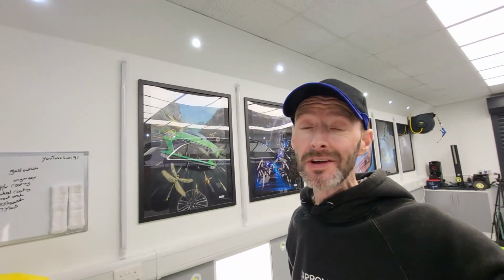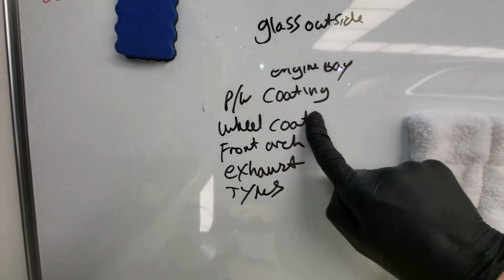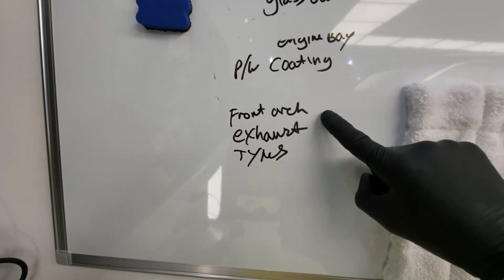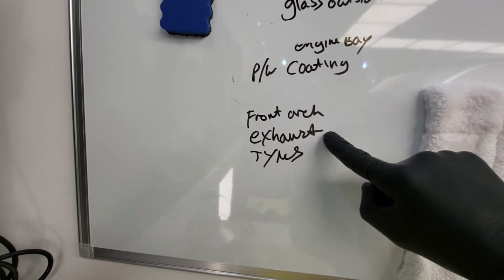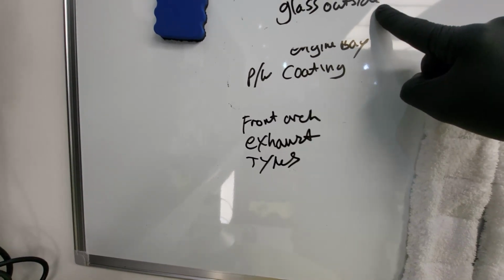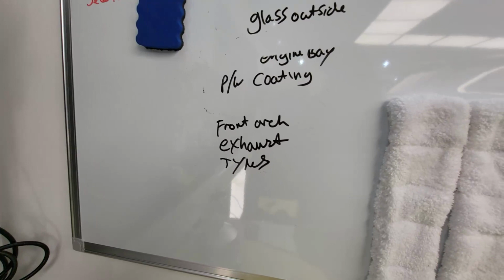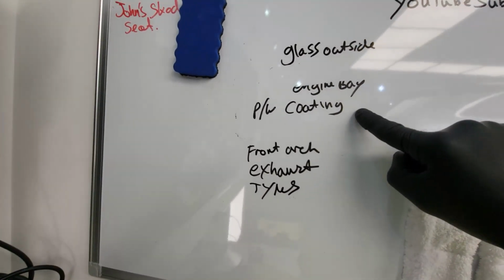So the list on the wall is getting a little bit smaller. We can now cross off wheel coating. I'm now going to do front arch exhaust, even though they're not real exhausts. Glass outside, and then I've still got, what's the time? One, two. So I've still got another hour before I can do the paint coating. So, yeah, let's get on with the other little bits.